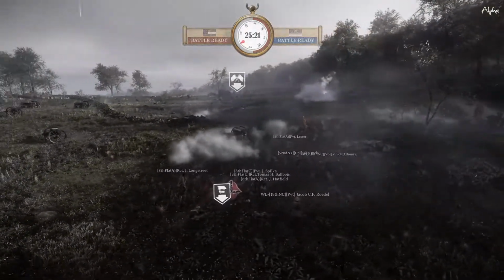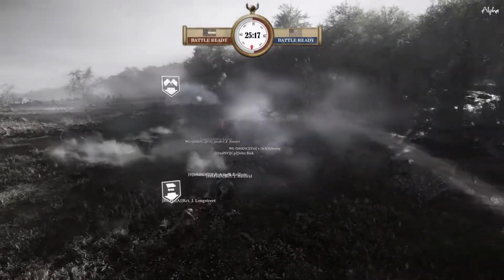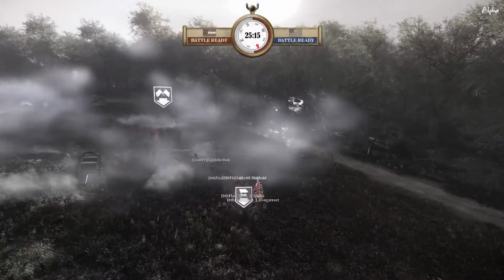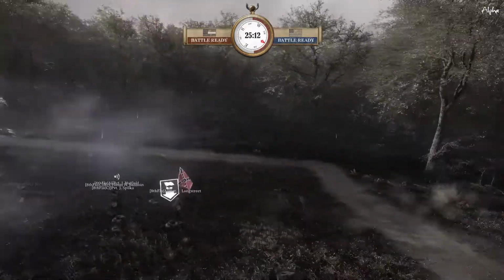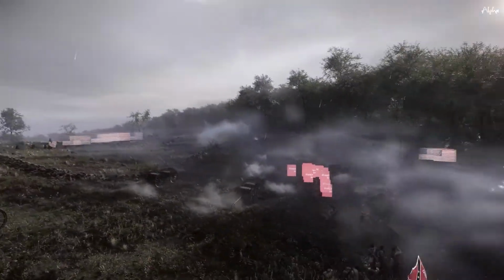51st coming in around the backside. They're trying to put them in a pincer right now, and there just are not a lot of Confederates left here at this point. I don't see the rest of the 8th Florida. I don't see Hog.